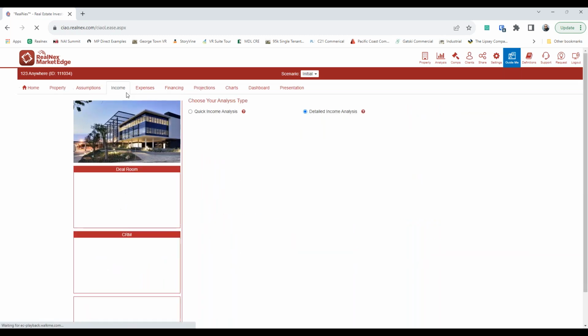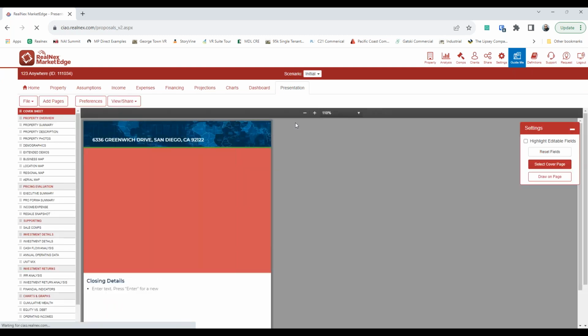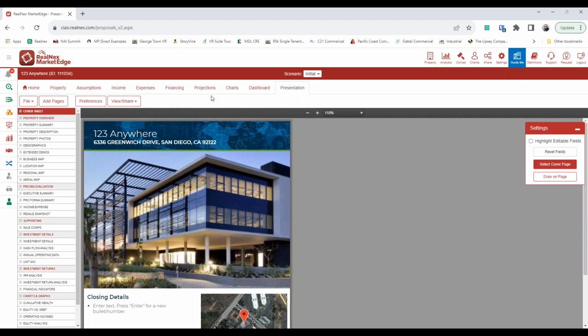If you have a property and you have any spaces for lease, if you won this assignment and we're managing the building and we go ahead and we fill the vacancy in Freighter Motors, but Finn Technologies or Finn Industries now is going to be vacant, I can simply select their vacant property and I can go back out to presentation, and now I can show that space available for lease. There's no other system that I know of that can create one flyer and then show that available space in 30 to 45 seconds later and then take that space to market. It's absolutely incredible in what you can do.